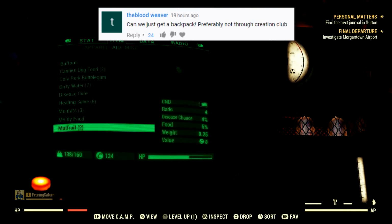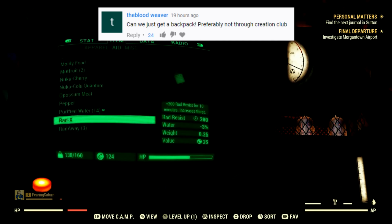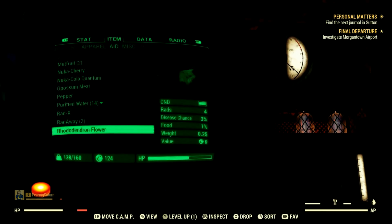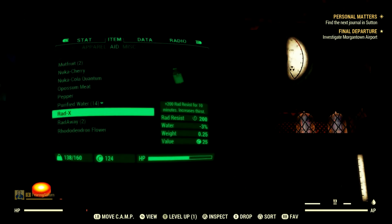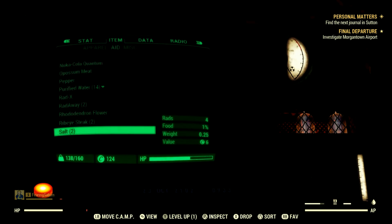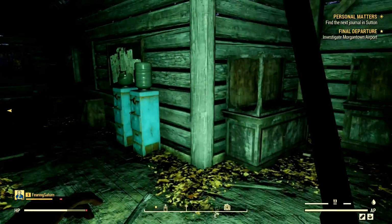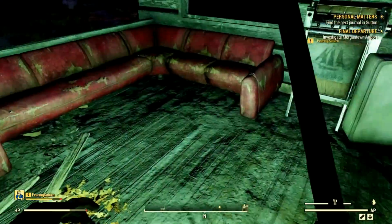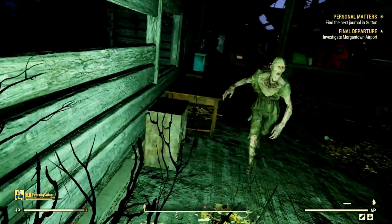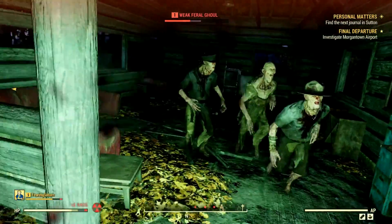So let's do this. The first comment is from the Bloodweaver, who says, can we just get a backpack? Preferably not through Creation Club. That's a good point. It'd be nice to have some sort of backpack system in Fallout 76. I would love to have that kind of separate from your current inventory system, where you could just have a backpack that you could lug around. That'd be very neat. I think also State of Decay 2 had a system where you can have items on your person, and then you would store stuff in your backpack that you couldn't really get to for quick swapping. But I think that system could work very well in Fallout 76 as well.